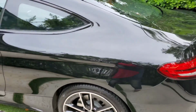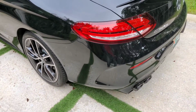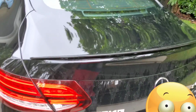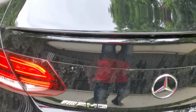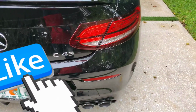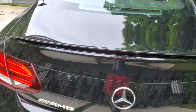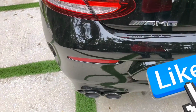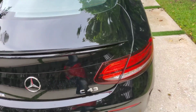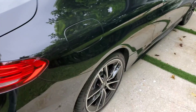Let me go to the back. This one has the dual exhaust. Love the AMG sign at the back as well, to let you know, you know what it is. Mercedes, the best or nothing. So the other exhaust right there, as I'm showing you guys around the vehicle, front and back. Very beautiful, sleek.